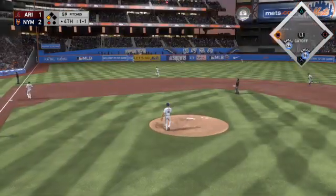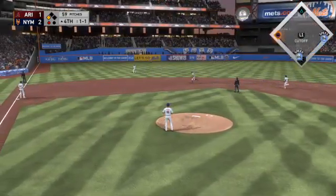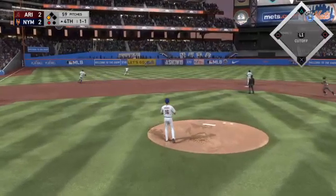A swing and a drive sent out toward the gap. But that'll hit off the wall in left center.